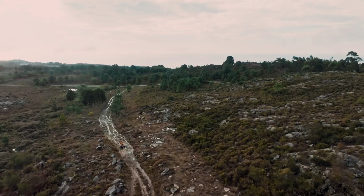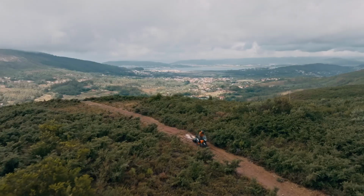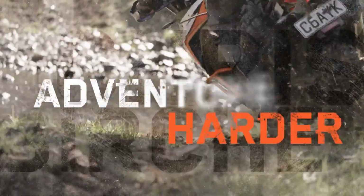Adventure riding, it's all about going wherever the road leads. This bike gets the blood pumping. It's a lot of fun to ride. You want to hunt out those back roads, those new destinations, and see what's at the top of that mountain. This is the bike you want to be doing it on.